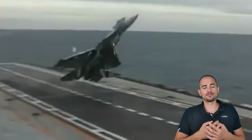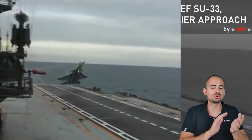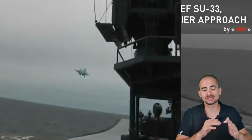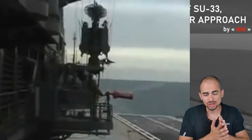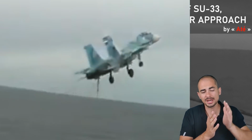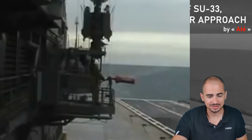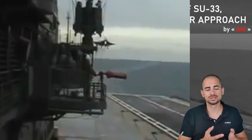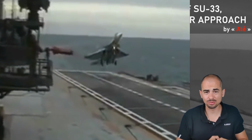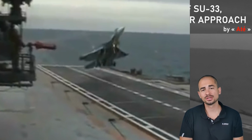Before studying this video extremely closely, my understanding was that the hook was just above the wires and wasn't in contact with the ground. When you zoom in, when you look more in detail, it looks like the hook touches the deck of the aircraft carrier and moves back in. So either there was no arresting cable, which is unlikely as it looks like there are cables in position, or maybe it really just skipped every single wire, which is just insane. But that's a perfect example of naval aviation.